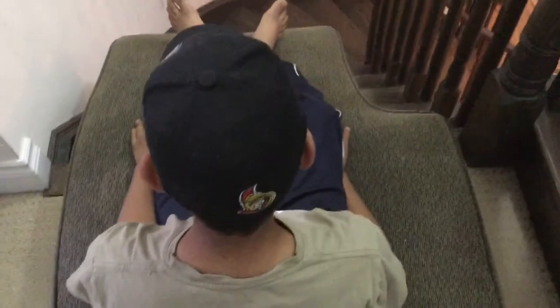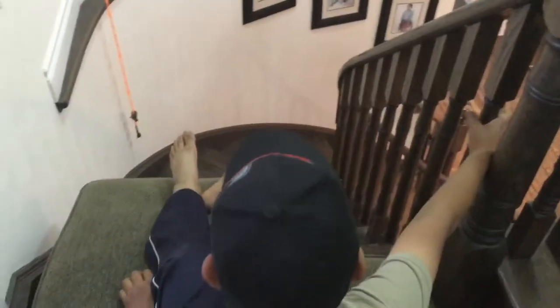Stair sledding. Sir, would you like a leg push or a hand push? A leg push, please. Yes, sir. All hands in the ride. One hand on the railing. Do I have to? Yes. Initiating the push. Sir, too heavy. Please get off. Get on.